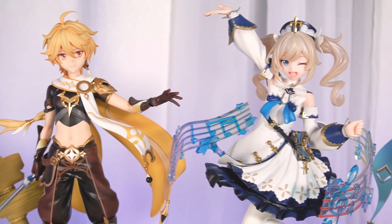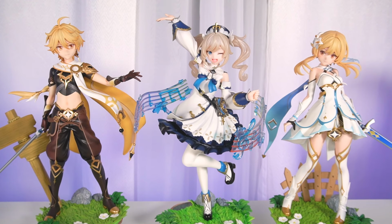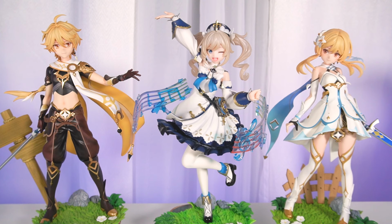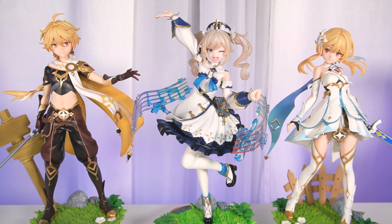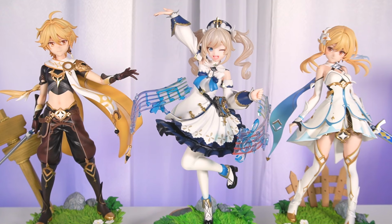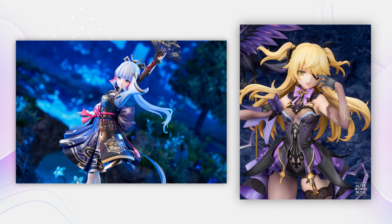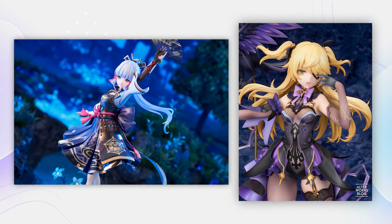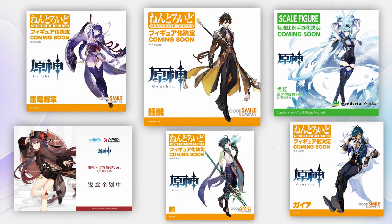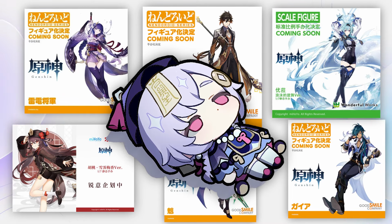And here are all three of the Kotobukiya Genshin figures all together. Honestly, I hope they make more Genshin figures in the future, especially if it's a unified theme like these have. There are two more Genshin figures coming out this year. We have the Ayaka by Apex Toys and the Fischl by Alter, both of which I am super excited for. But we do also have a bunch more that were announced, but we haven't had any updates on for a while. So hopefully we get some news on that.